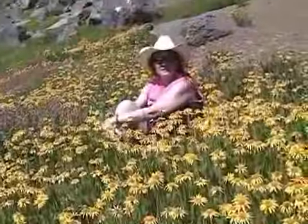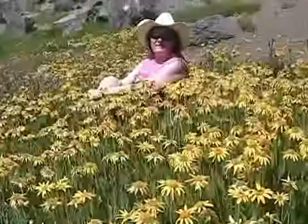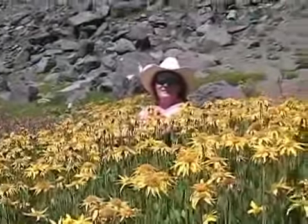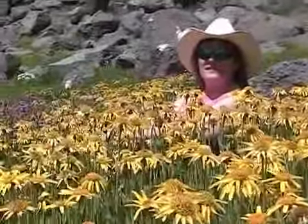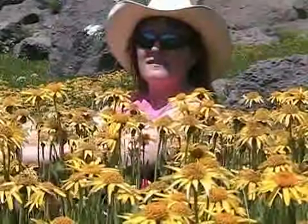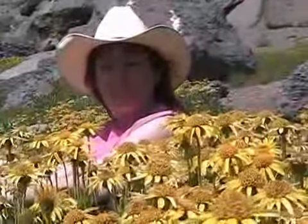Annette already has her limit of fish, so she takes the opportunity just to sit down in the beauty of a patch of wildflowers along the shore of the lake here, as they're gently waving in the breeze. The flowers of several different colors form a fragrant blanket around the shores of this very special lake.